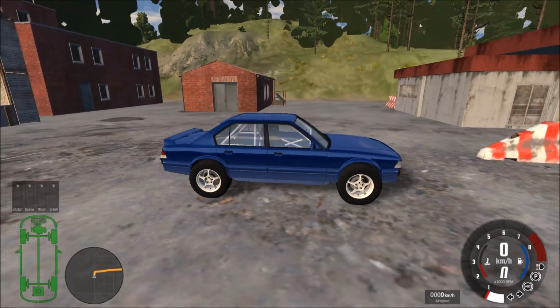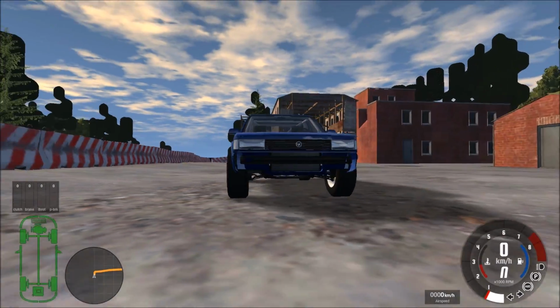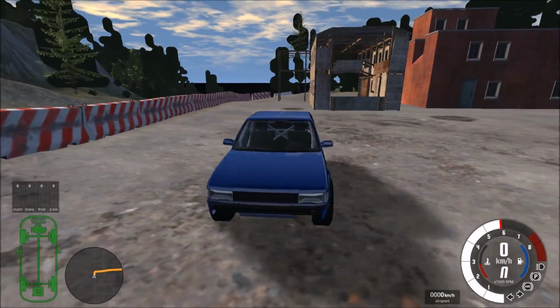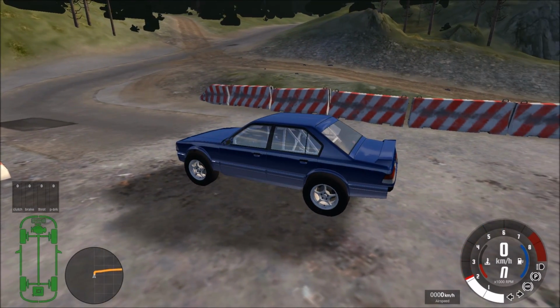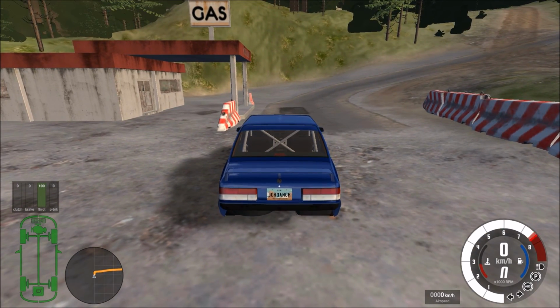Had fun. Up next is a mod that I've made. It's an ETK I-Series with a 6 litre V12, pumped up suspension, big wheels. So we're off.